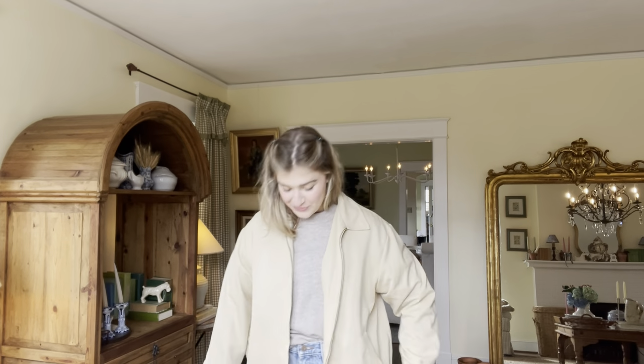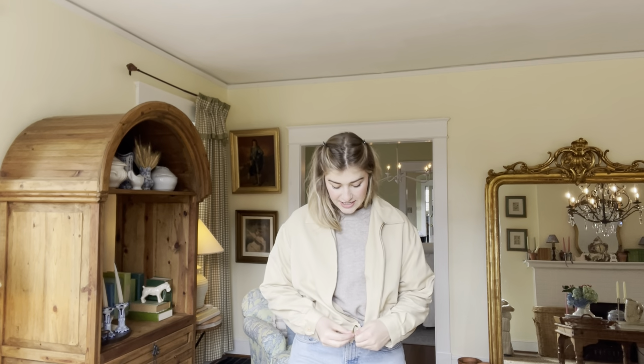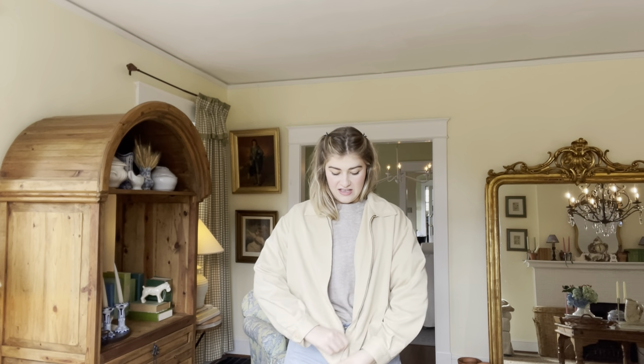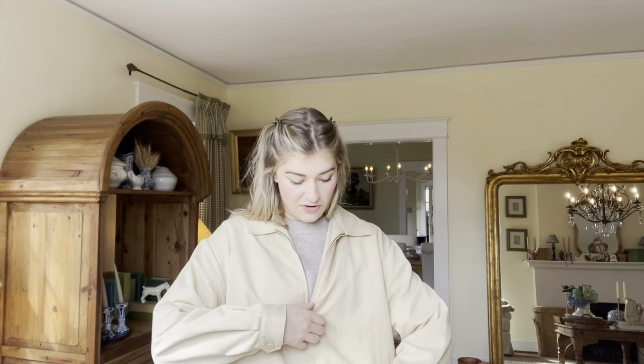And I don't know, it's just really cute. And I love the idea that it's so lightweight that I could definitely zip it up and wear it cropped. I feel like this is cute. What do you guys think? Do you think this is a cute jacket? I really like it, and I like the color a lot. I like that it's a gold zipper, and it just really reminds me of her collection.